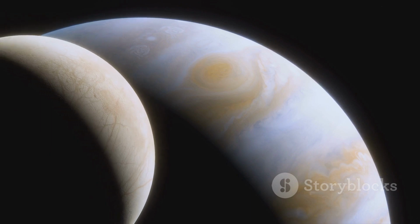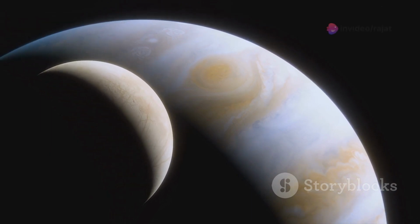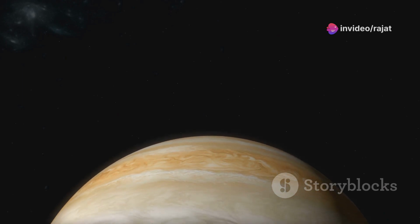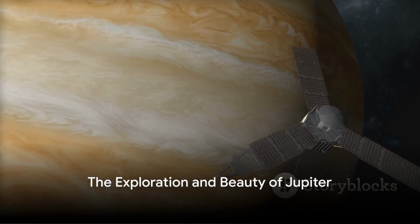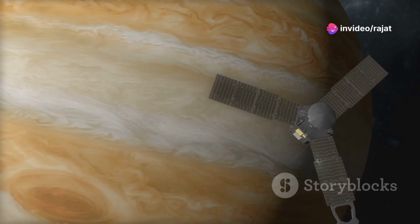The dynamic patterns of Jupiter's atmosphere are not only a feast for the eyes, but also a treasure trove of scientific knowledge. Scientists study these patterns to unlock the mysteries of Jupiter's atmosphere, from its swirling storms to its unique composition. Exploring Jupiter isn't just about unraveling scientific mysteries. It's also about marveling at the sheer beauty of nature's creations.